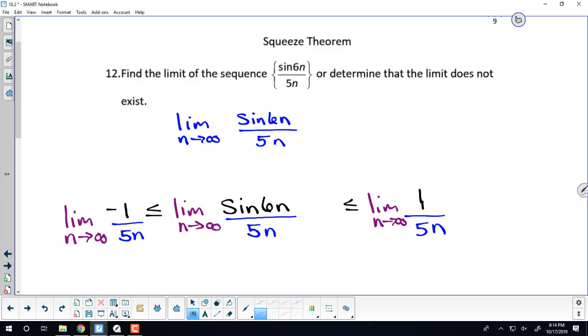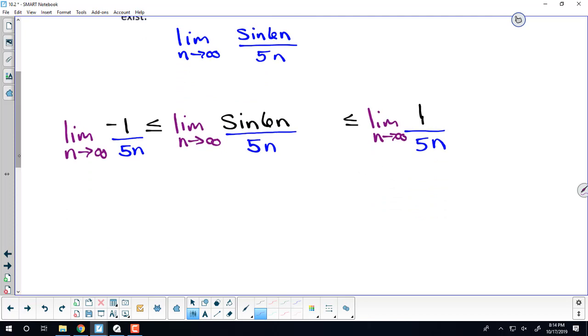So when you're dealing with sequences, particularly whether they converge or diverge, and you're computing the limit at infinity and you see sines and cosines, it's generally a good practice to default to this theorem, because limits at infinity for sine and cosine won't exist. You've got to sandwich them in between or squeeze them in between something you know information about. So what's the limit as n goes to infinity of negative 1 over 5n? 0. And this is still this thing.